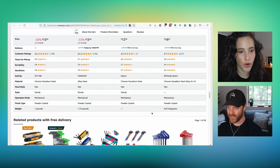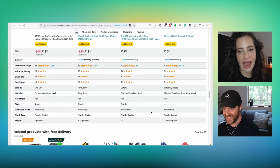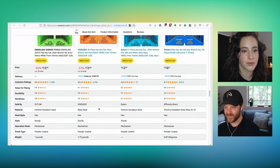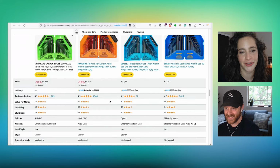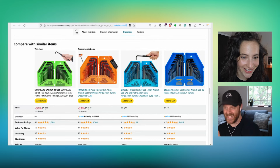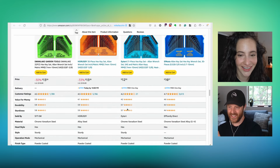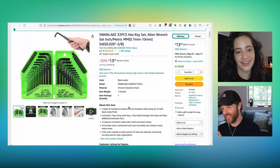I mean, chrome vanadium steel sounds more impressive than alloy steel. Maybe that's why they're beating out the Haruzdi. I almost wonder if the Haruzdi is like this, if these are both just the manufacturers that are selling it in two different brands. Look at these things, very identical. So, interesting product.